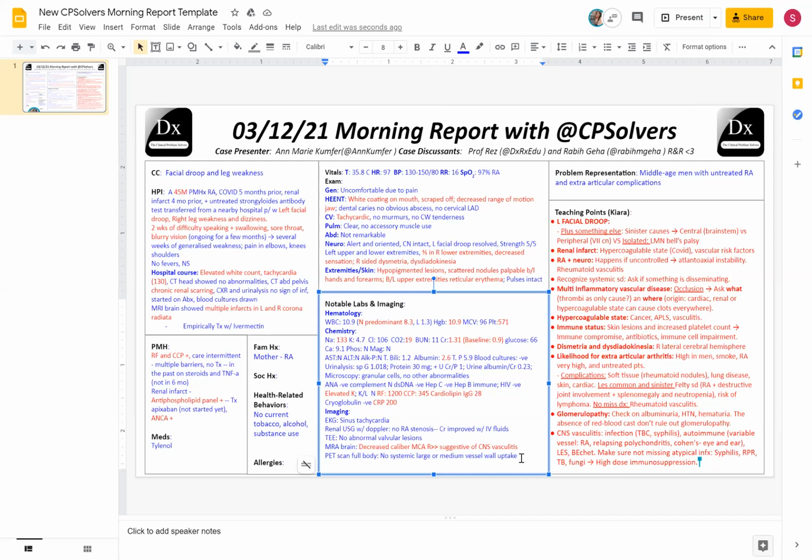Okay, so an ANCA panel was obtained, and it did show a very high MPO titer at 163, I believe. And an LP was obtained that showed a little bit of inflammation, but was nonspecific. There was no growth on the LP. And the final thought process was that this was CNS ANCA vasculitis, which was a little bit complicated in terms of why all those things were thought, because this is a very complicated case with lots of different things involved.